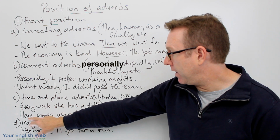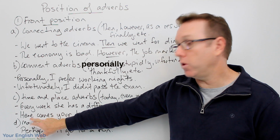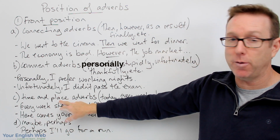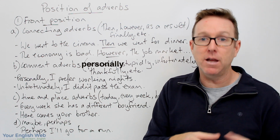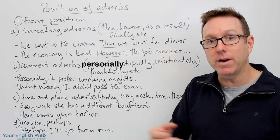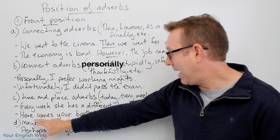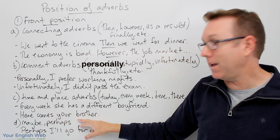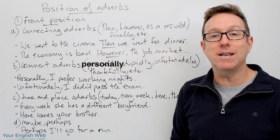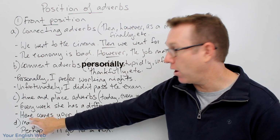And the last one here on this example is with here and there, that we can also use at the beginning of the sentence. There are some other place adverbs that we can use at the beginning, but it's more for writing and for literary effect. Okay, so here comes your brother, we can say, or we can also say, for example, there is your brother. Okay, so we're using here and there at the beginning of the sentence.